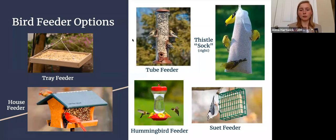Now I'm going to talk about the tube feeder, which is right here. The tube feeder also looks exactly as it sounds. It is a tube. Tube feeders come in a variety of sizes. This tube feeder is fairly large. The tube feeder is also better at protecting against bacteria. The birds are not actually in the seed. There's a lid to keep the rain or snow out. So they also don't have to be cleaned as often. Now, another perk about the tube feeder is it only feeds smaller birds.